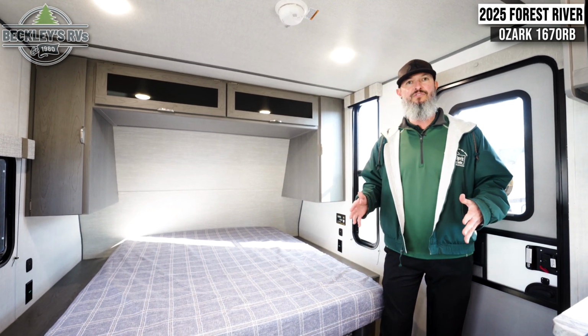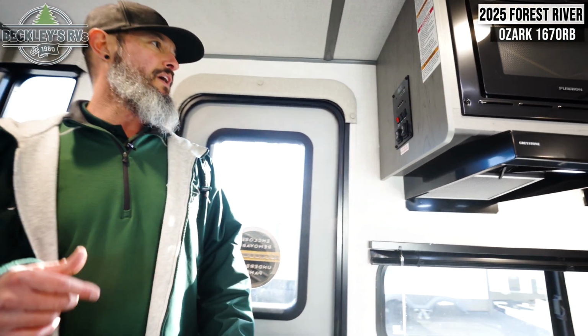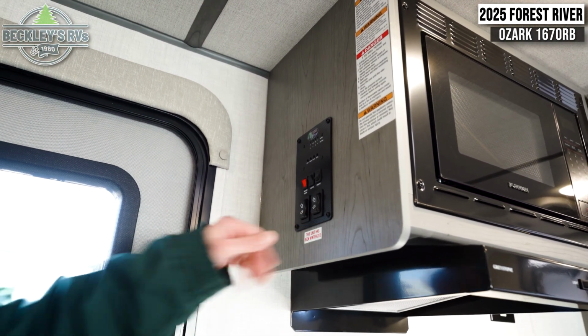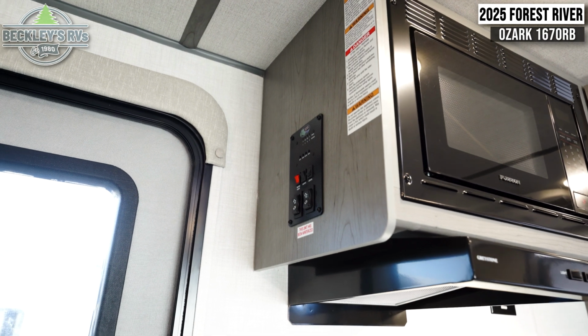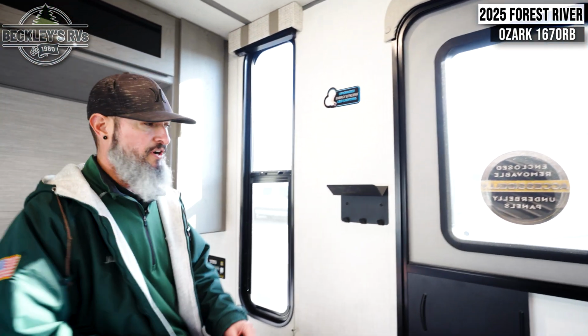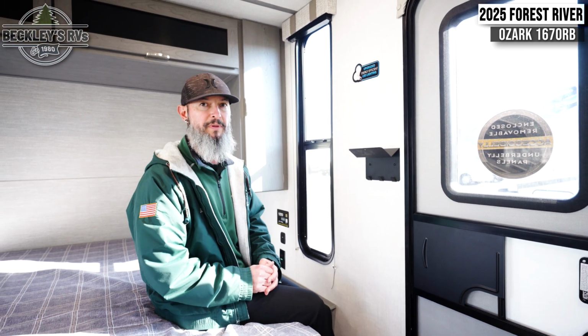As you walk inside your door, you're going to have all your controls here to be able to check your tank levels, your battery level, and of course your power slide and power awning buttons to activate those easily. I love the little touches that they made, and starting first here is a little key hook with a little shelf here that you can throw your keys on just as you open the door.